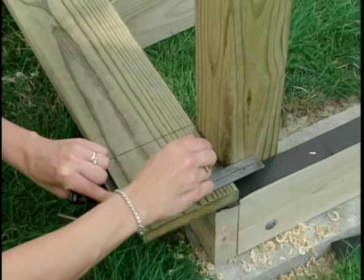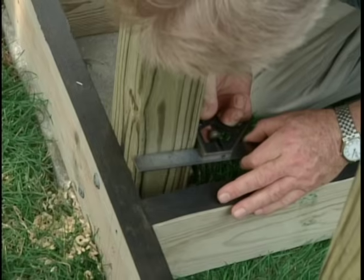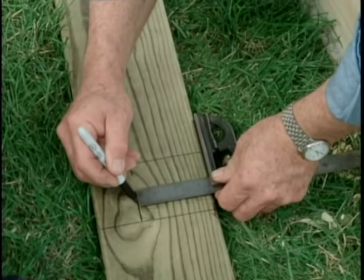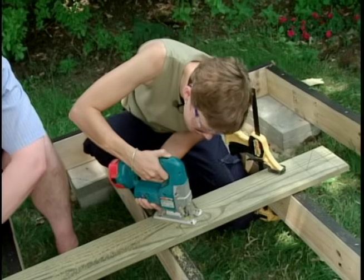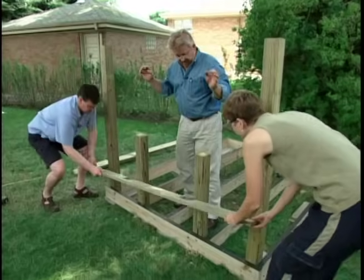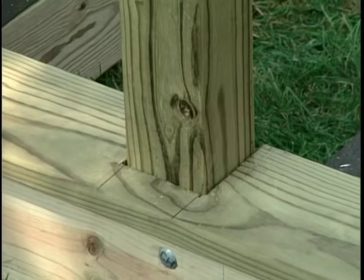To begin, we transfer the location of the post sides to the deck board. Then I set a combination square to the thickness of the post and use the square as a guide to transfer this dimension to the board. Chris and Christine then get busy using jigsaws to cut out the notches. I'm seeing a perfect fit in my mind. Perfect. That's a nice snug fit.